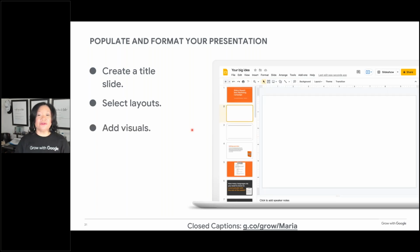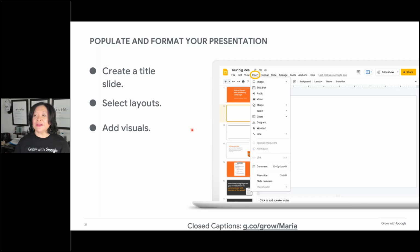What you can do is you can also add visuals. So you can select the layout, select the theme, bring in the different slides. Sorry, I tried to say that too fast. Select the different layouts that you like, and now you can go in and add visuals.